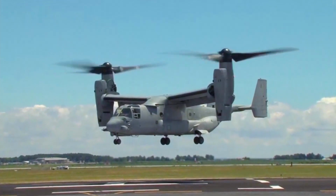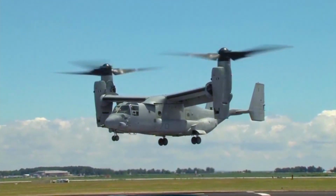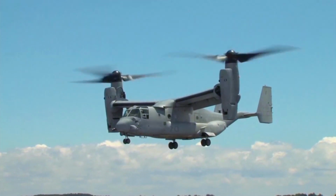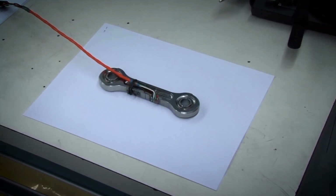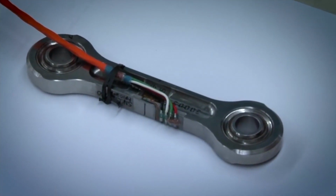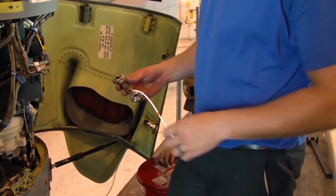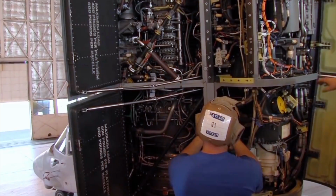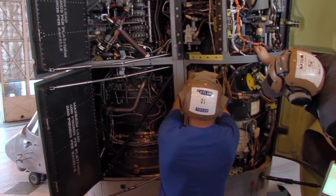This is a historic moment. The Navy's first manned flight with a critical component created through the additive manufacturing process. It's a titanium link and fitting, small enough to fit in your hand. One of 4 identical parts that helps hold an engine to the wing of the V-22 Osprey. The piece was wired during the flight, letting engineers measure performance in real time.